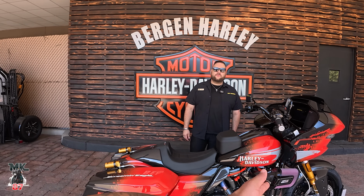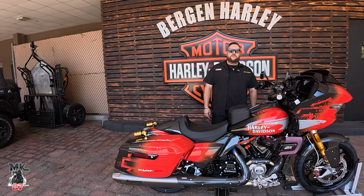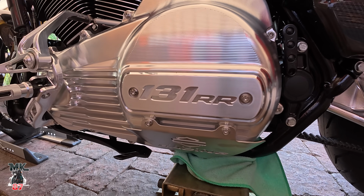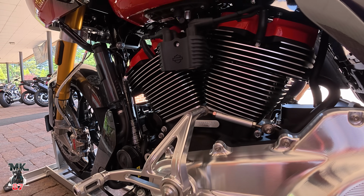And a couple other cool fun facts about this: now that they have these parts built, some of these items are already in stock for you to buy. So if you already have a Road Glide in the 24 or 25 and you want some of these parts, they are available. We've got the Öhlins suspension that's available in the catalog. We have the swing arm. The swing arm just recently went up, right? Yep. It's now available. The front fender is available as well.